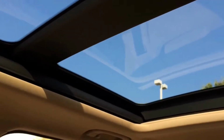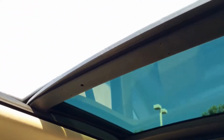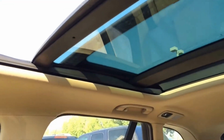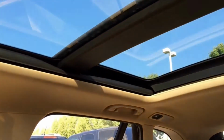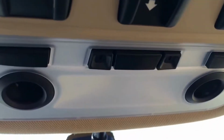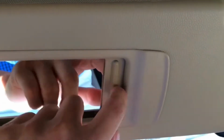And there you have the control for your panoramic sunroof. The power panoramic sunroof consists of two glass panels and can be tilted up for ventilation or slide out for an open air feeling. The integrated, automatically deployed wind deflector minimizes noise for optimum comfort. There you have the light controls. And here you have the 3-button universal garage door opener, sun visor mirror, with a card holder.